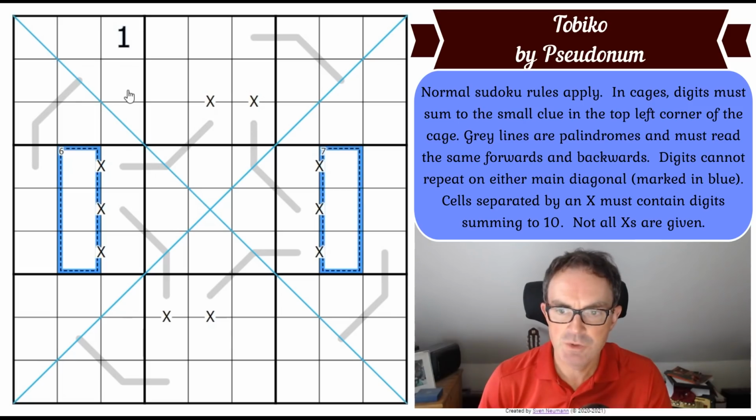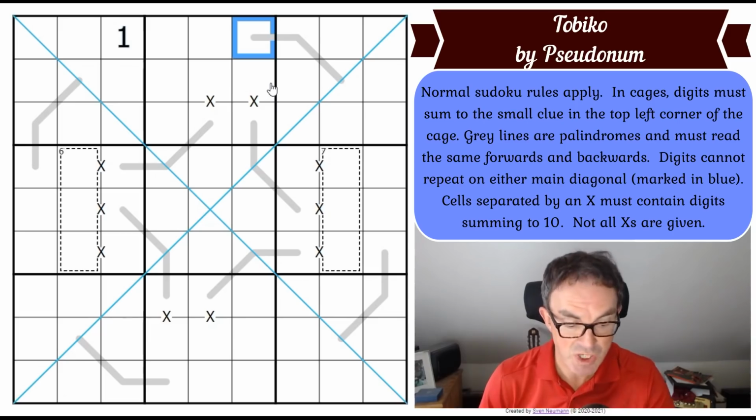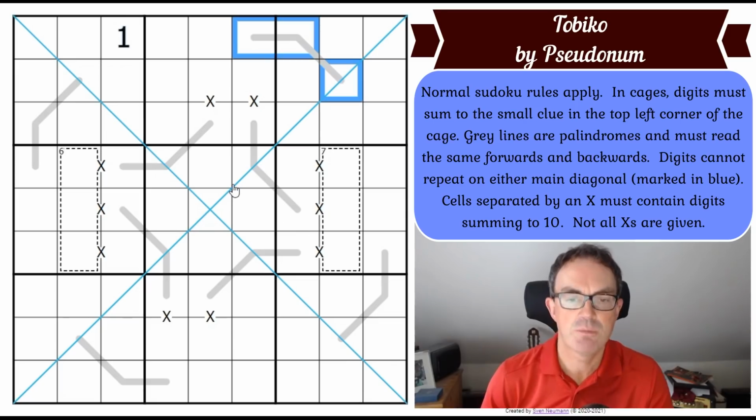Grey lines are palindromes and must read the same forwards and backwards. So a palindrome, for those who aren't familiar with it, is a name like Hannah or even Anna. Basically, because if you read Hannah forwards, it says Hannah. If you read it backwards, it also says Hannah. So that's how we have to treat these lines. So whatever this square is, let's make this square a 9. We then instantly know that the other end of the palindrome must also be a 9. Now this digit can't be 1 or 9, but it could be anything else. And then if we read it forwards, it reads 949. If we read it backwards, it also reads 949, and therefore it is a palindrome, and we are good to go.